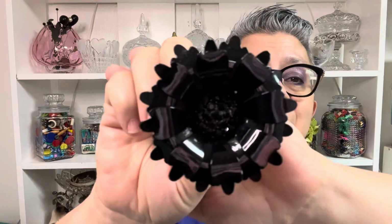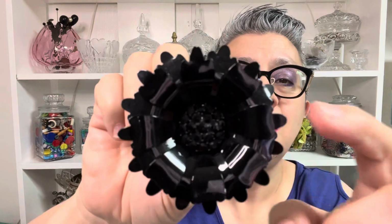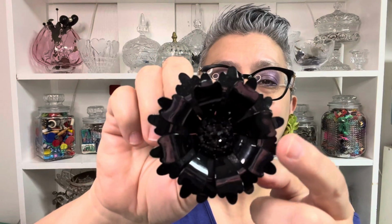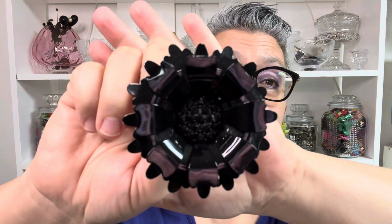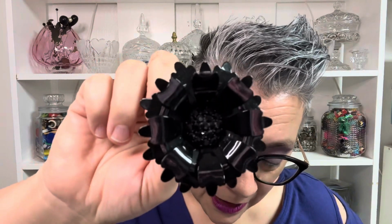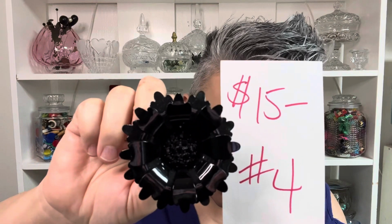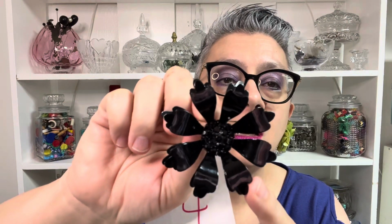Next up, this one is cool. It is black. It does have some rhinestones in the center, but it turns. So you can wear it like that, or you can wear it like that. It's got a Y back, if that means anything to anybody. I've heard some other resellers say that means it's older. I don't know. I don't know anything about jewelry. I am not an expert. This one is 3 inches, and it is $15, number 4.